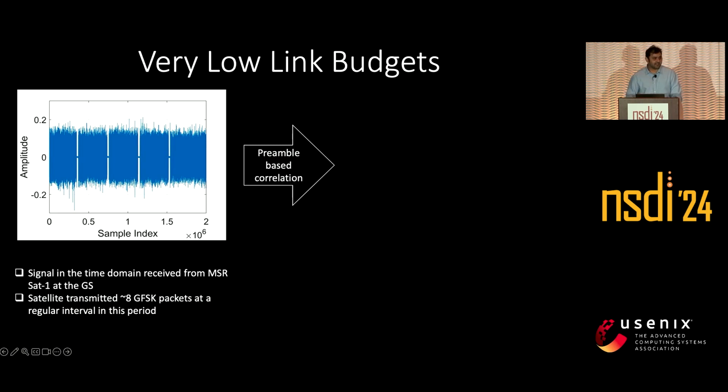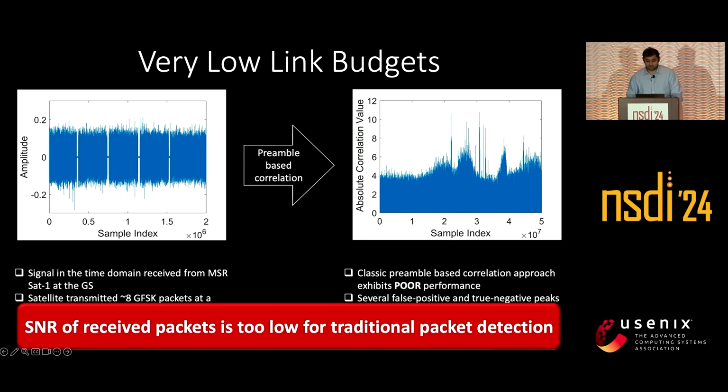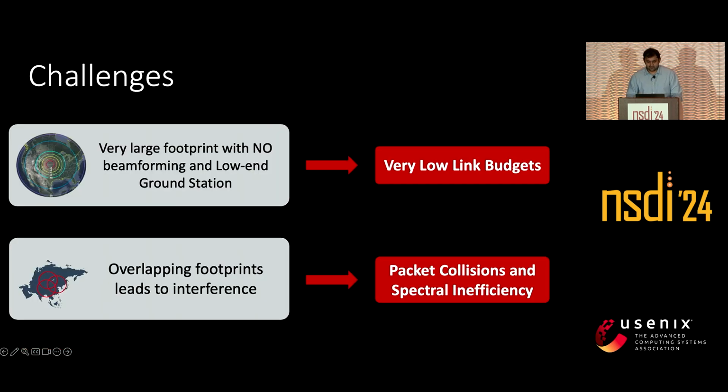So we run the classic packet detection technique, but as you can see here on the right, the classic approach exhibits very poor performance, and there are no clear peaks over here corresponding to packet start, even though we know there are packets here, and this is because the packets are just buried under very high noise and terrestrial interference. Okay, so it turns out that even if the packet is being received by the ground station, it is so weak that we are not even able to detect its presence in our signal, let alone being able to decode it.